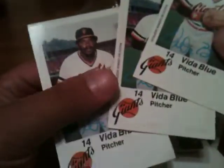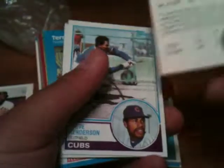Finally, somebody that I know is actually good. Three Vida Blues. I know some of those guys are okay, but at least Vida Blue is a name that you might remember. All right, last stack here. Actually, we're breaking into two. Rudy Arias. I have no idea what this is.